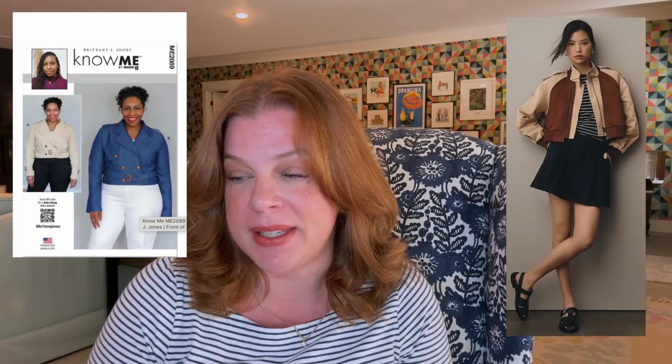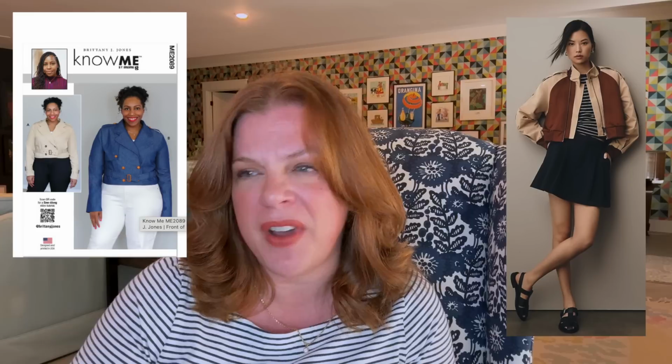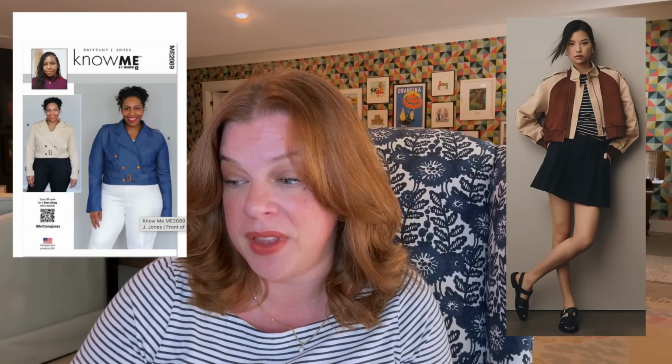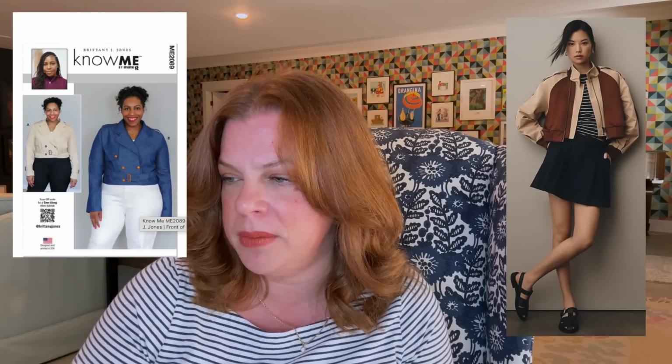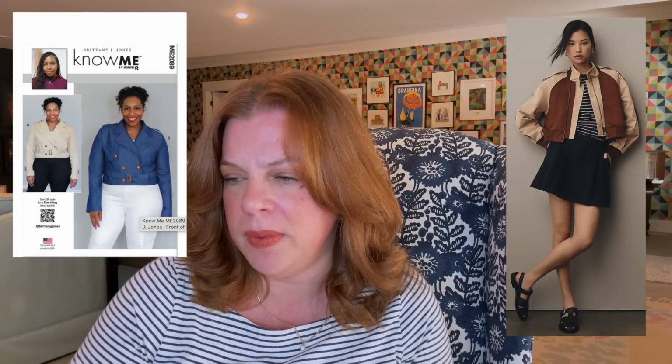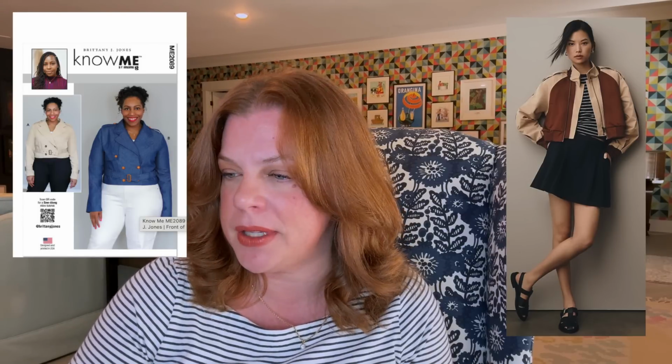I could totally see myself making this for my daughter. She would be all over this. It's a really cute and maybe fun color. You could do a neutral, but it could also be fun to do a fun color of this crop jacket. I just think it's adorable. It's got the little belt around the bottom. So cute. And I'm positive that's one of the newer pattern releases from Nomi Patterns.